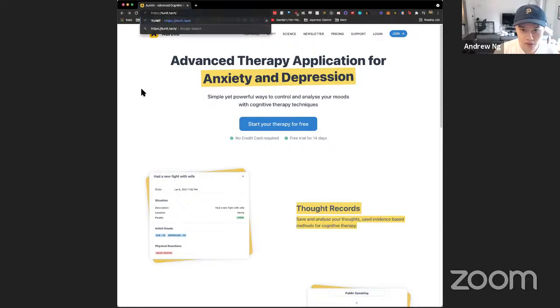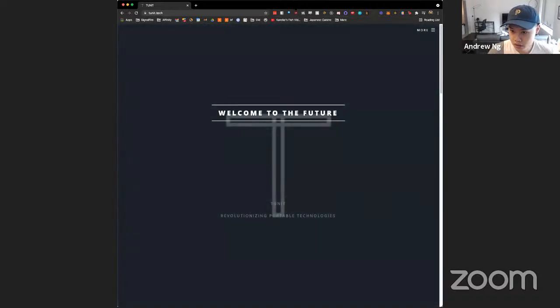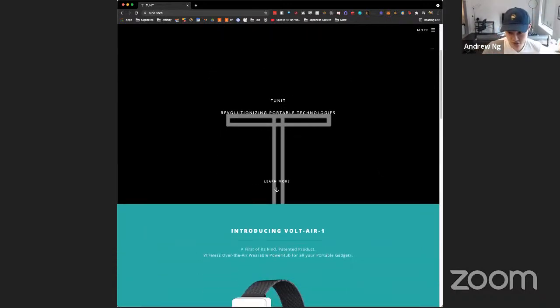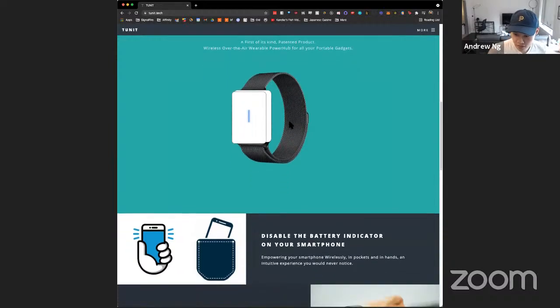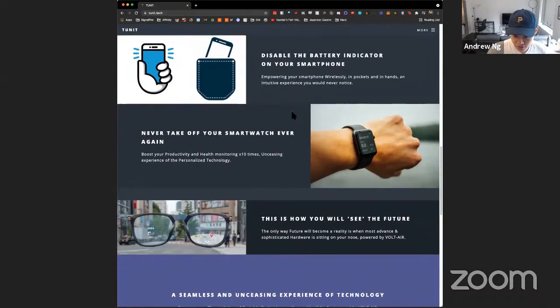Next one we came across, I've seen this imagery before. Revolutionizing portable technologies. Introducing the Volt Air 1. Over-the-air wireless charging for all your devices. So stick it in your pocket, leave it on your wrist, and it just charges.